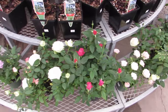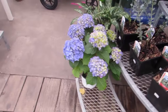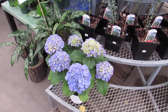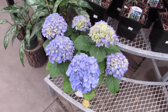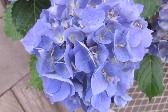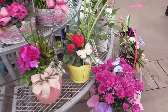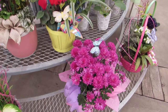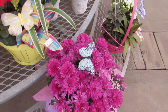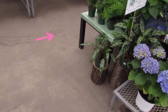Beautiful roses, just yapping, filming away. Beautiful hydrangea again. Just appreciate him a little bit there. Oh, so good. Various prices. Oh, look at that with the butterfly. My heart did a little jump there.